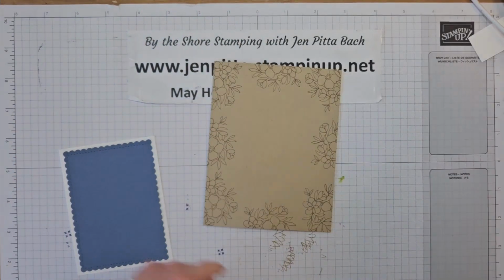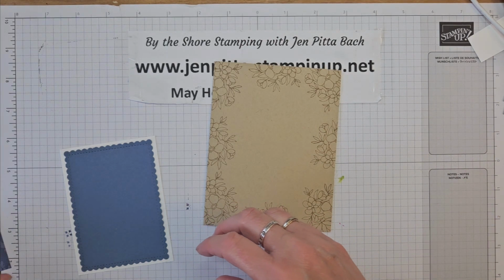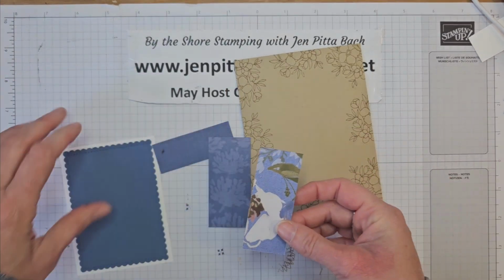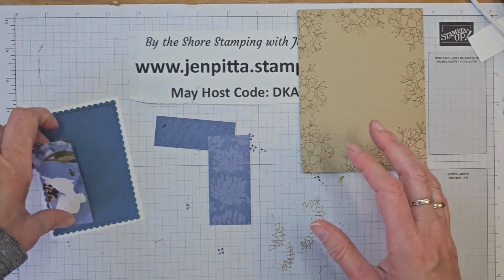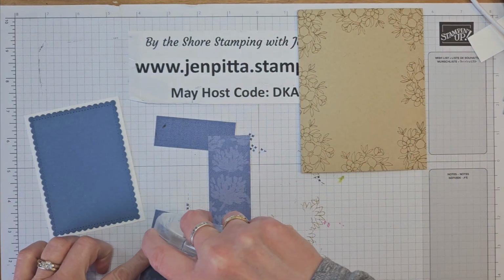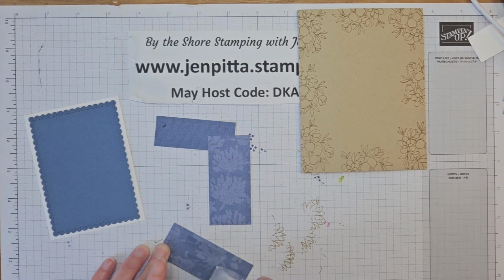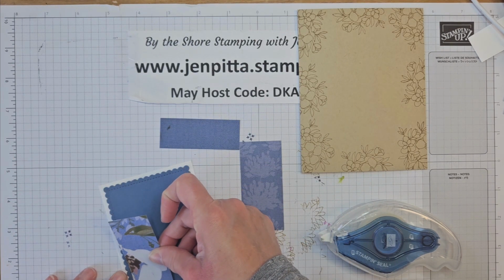That's better. Okay. So now I'm using some of this flowering. I'm not using the super ornate stuff, because I didn't want it to be too crazy, but I wanted to showcase this blues because I love blue. So I just cut 3 pieces that are all, these 2 are 1 1/4, and I forget how tall they are. I think 3.